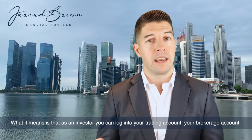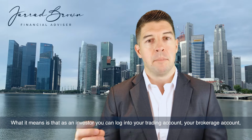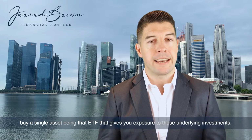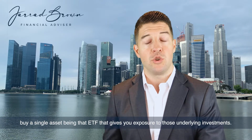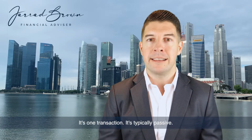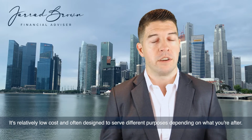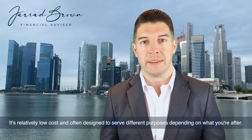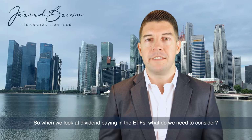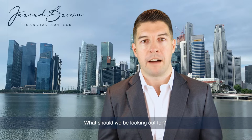What it means is that as an investor, you can log into your trading account, your brokerage account, and buy a single asset, being that ETF, that gives you exposure to those underlying investments. It's one transaction, it's typically passive, it's relatively low cost, and often designed to serve different purposes depending on what you're after. So when we look at dividend-paying ETFs, what do we need to consider? What should we be looking out for?